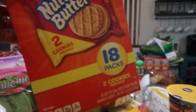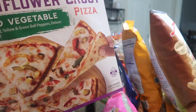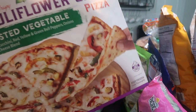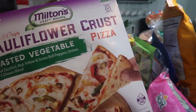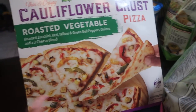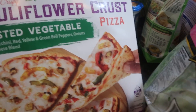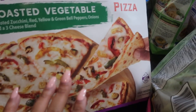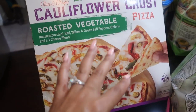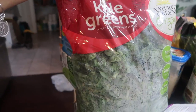I got some of these Nutter Butter cookies for Harlan's little snack. I got some romaine lettuce. Oh, I got some of this cauliflower crust pizza crust. Cauliflower crust pizza, and it looks pretty good. I was kind of hesitant about getting it, but then one of the ladies saw me reading it, and she assured me that it was really good. So I was like, why not? So I got that. I got some kale.